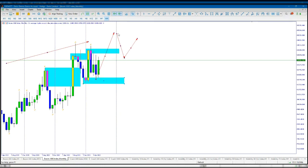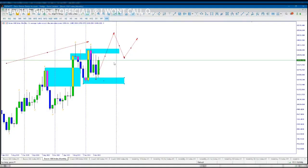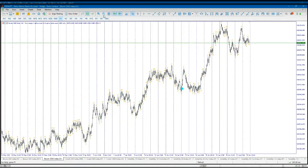Now, if I want to take any trade on B1000, based on what we are seeing right here, I think it's advisable to spot buy setups instead of sell. Buy setups. I know we have been looking for a way to sell it.